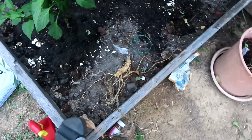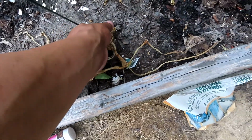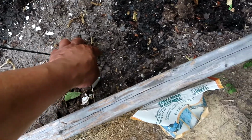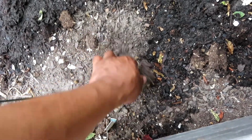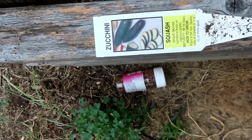Yep. R.I.P. This bad boy's going. You were once mighty, now you have perished. But yeah, poor thing. I mean, the good news is I don't eat zucchini, but the bad thing is the plant died. It produced a couple of zucchini, which was good. I will remove the tag. So zucchini and squash are the same thing. Talk about my farming skills. Didn't know that.